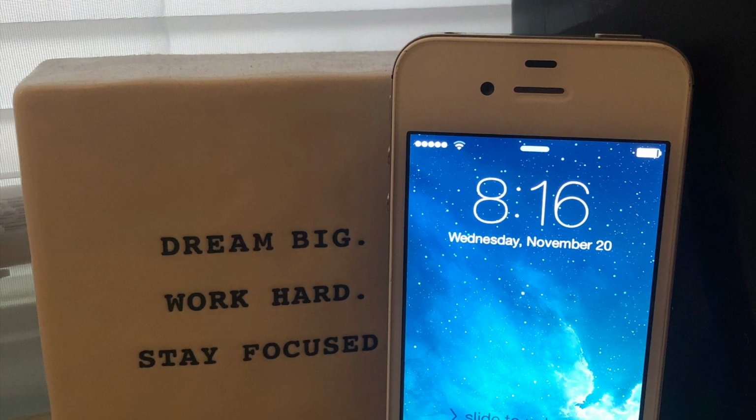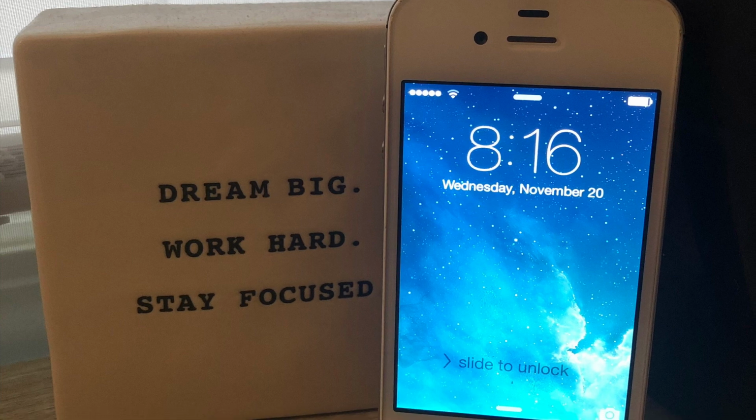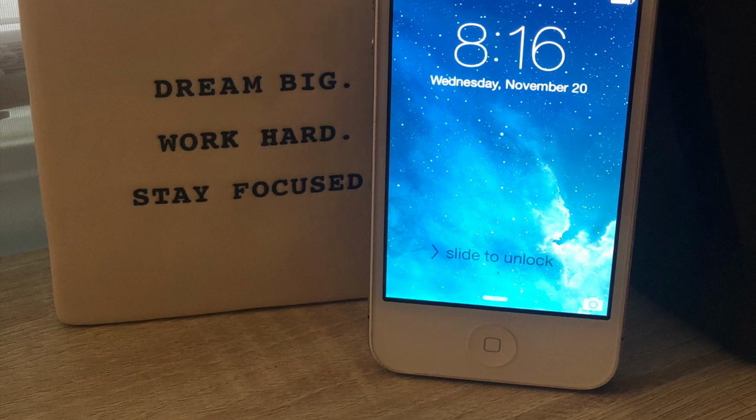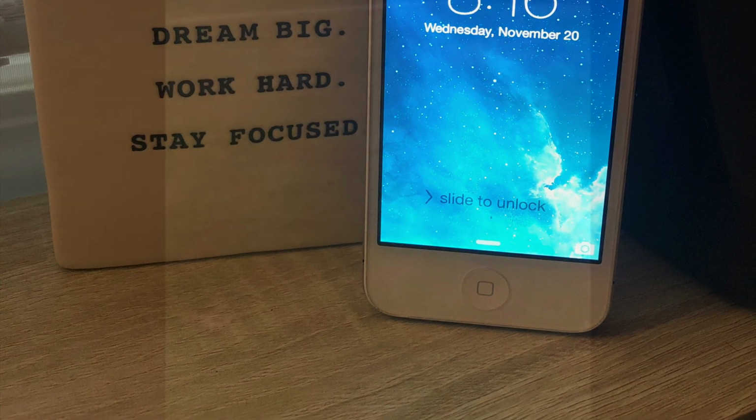Hardware-wise, the iPhone 4 had Apple's A4 chipset, which was a 1 gigahertz processor, with 512 megabytes of RAM, which was pretty fast at the time in 2010.